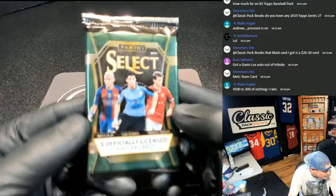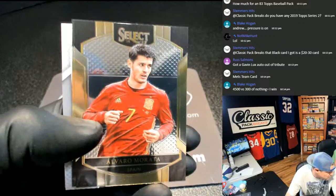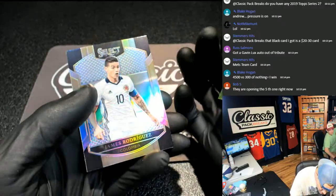All right, here we go, Mitch. Let's finish out this select box, see what you come up with. Here we go. Murata. Luis Suarez, there he is. Ashley Williams to 60. Inked up already? Nope. Wow, what a great looking card though. Relic from Wales.